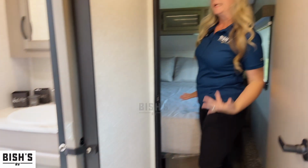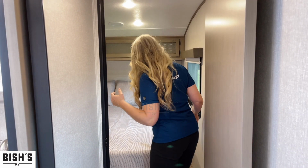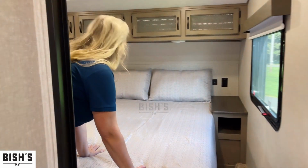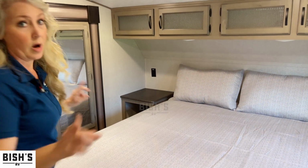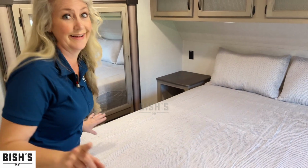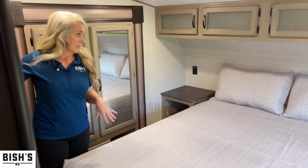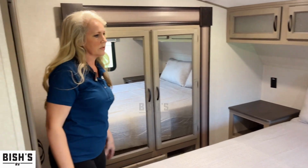And in the master bedroom, turn the lights on, that's probably a good idea. Master bedroom has a queen size bed, walk around bed, actual walk around bed, not a scooch around. Because you know, scooch around, you have to go sideways. Nice big closet in here, tons of storage, another closet over here with drawers.